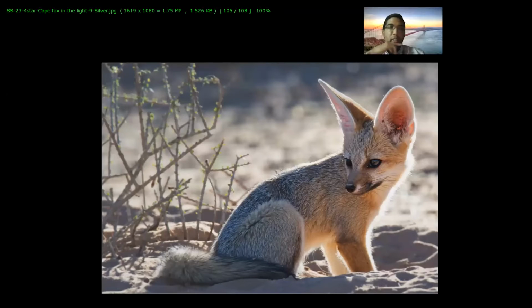4-star, Cape Fox in the Light, silver. Nice photo of this Cape Fox, and we've got the cute factor coming through, this young Cape Fox. And it's fulfilling the brief. You can clearly see some rim light, but you can also see that rim light is blown out on the right-hand side. So unfortunately, we've got a bit too strong light, and now the image comes across a little bit flat. If the light was a bit softer, a bit more orangey, it would have been a lot more pleasing.